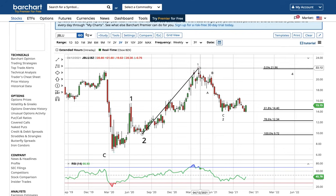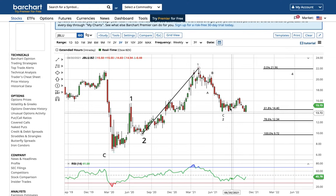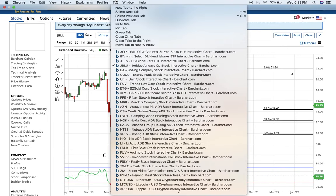In my opinion, the wave theory is very clear. That move is going to be to the upside. JetBlue is a lot of evidence that this could be the generational buying opportunity. At least for JetBlue, if it's above 12.34, it's a pretty incredible one.